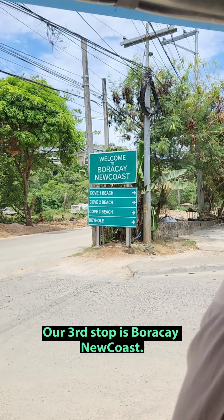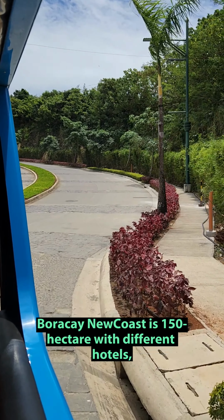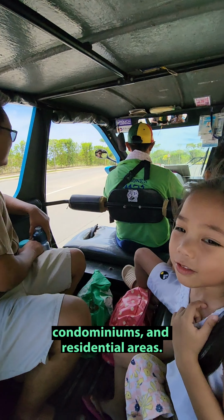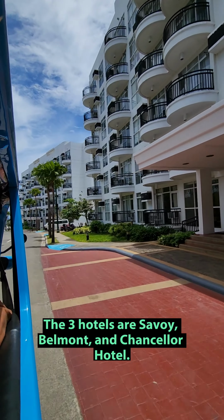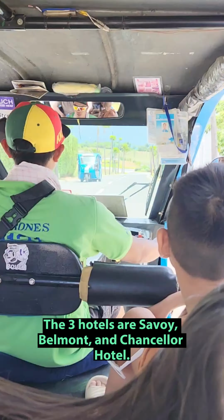Our third stop is Boracay New Coast. Boracay New Coast is 150 hectares with different hotels, condominiums, and residential areas. The golf course is 75 hectares. The three hotels are Savoy, Belmont, and Chancellor Hotel. They have the exclusive beach, commercial, leisure, and wellness center. The new attraction of Boracay, which is the keyhole, is located here.